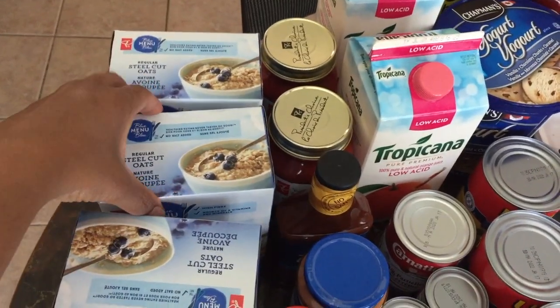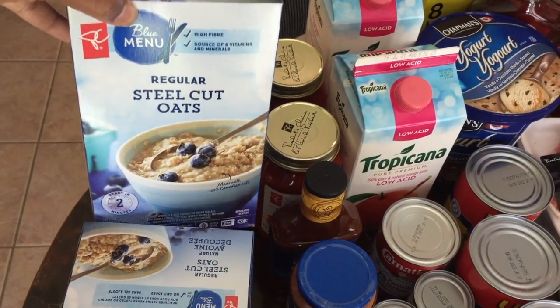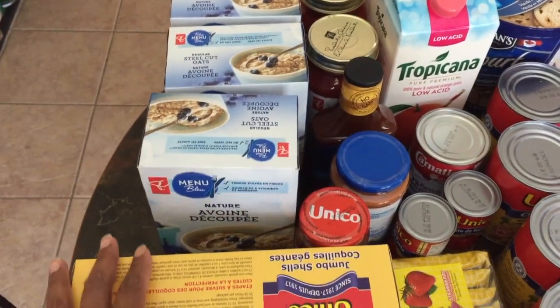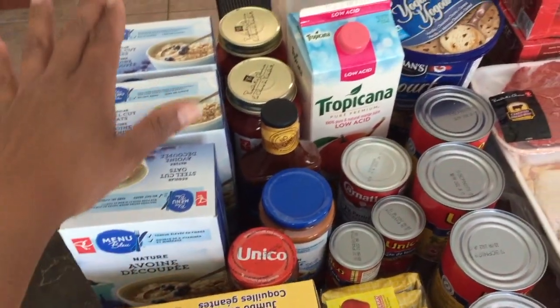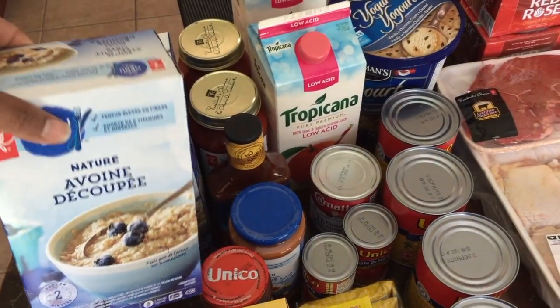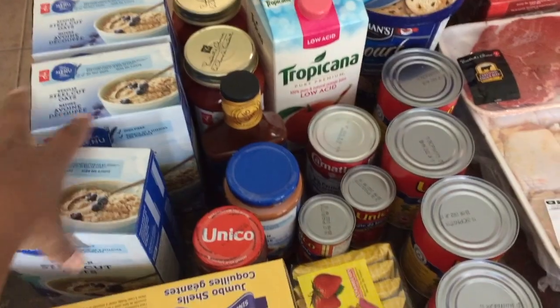Okay, so we bought some steel cut oats, regular steel cut oats. My husband and one of my daughters like that a lot. So we decided to buy 3 because we only get it from the superstore. We can't get it anywhere else.